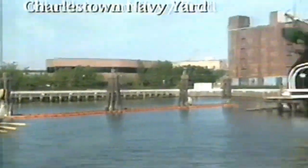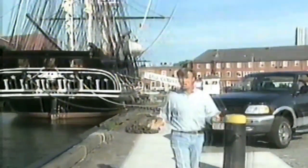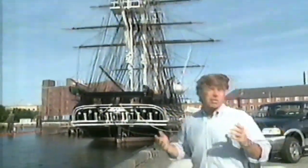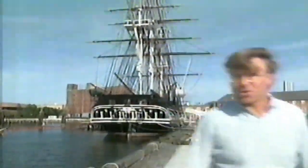Well, one of the things I love about this place is that you've got 200 years of naval history that reside right here. Of course, the centerpiece is the USS Constitution, but there's lots more to see. Come on, let's start our tour at the Commandant's house. Now, I don't want to be late, but I'm to meet up with National Park Ranger Bill Casey.